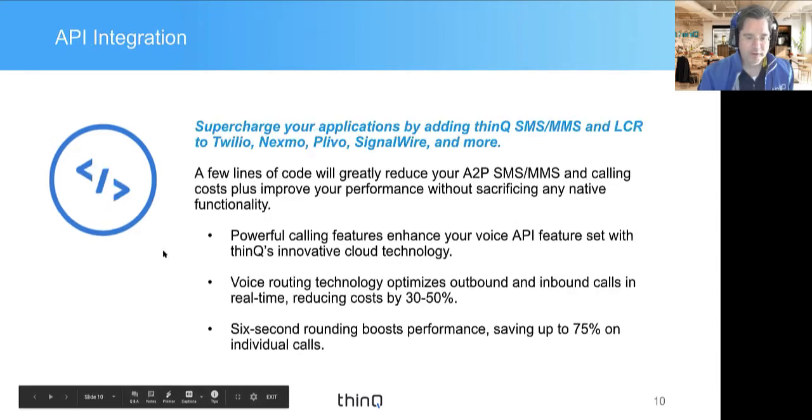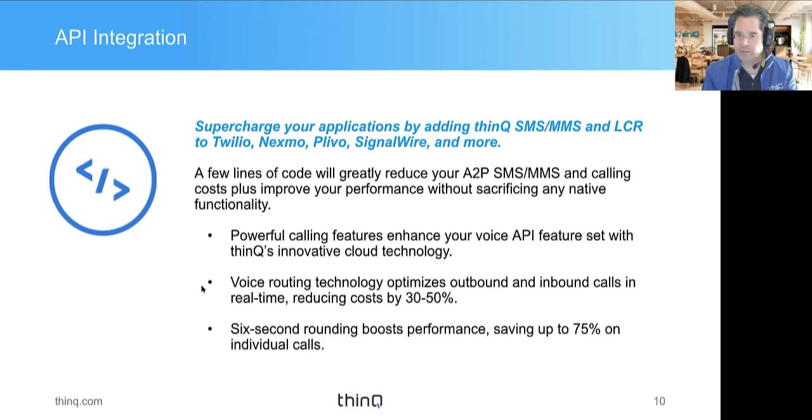But of course, that's not all. Really, most people use us from an API integration standpoint. So you may use thinQ.io to do the setup, but then you're going to embed us into your application or your enterprise contact center or your Twilio instance or your SignalWire instance, whatever it is. When you integrate us, it's going to be using our APIs. And that really makes it easy to optimize your calling and your SMS. And what we like to say is, thinQ does not replace Twilio, Nexmo, Plivo, SignalWire. We don't replace them. We are an augmentation of them.